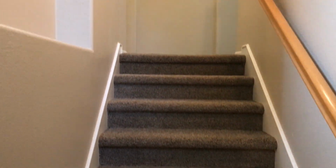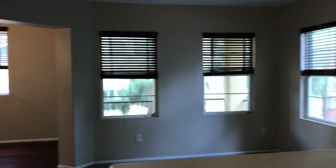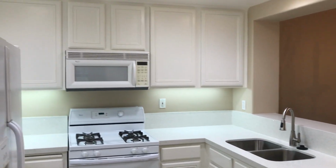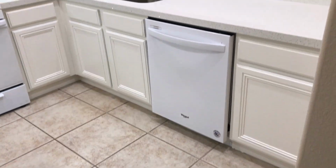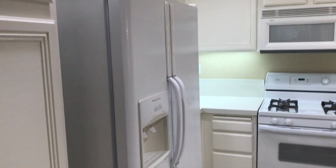It does have brand new carpeting here and fresh paint. So this house is in great condition. So here's just a look up the stairway. There is quite a bit of windows here, so it does allow in lots of natural light right here in the staircase as well. So when you get up to the second floor, you do have your kitchen immediately on your left. Does have white cabinetry with quartz countertops here. Does have a dishwasher, your stove, oven, microwave, and fridge.